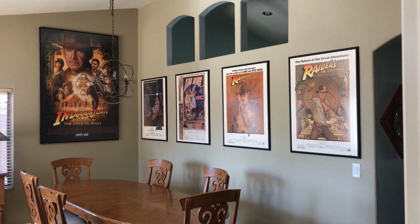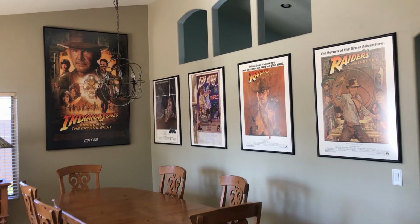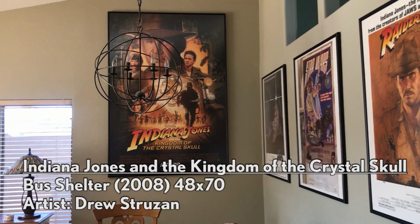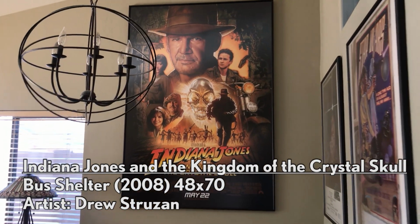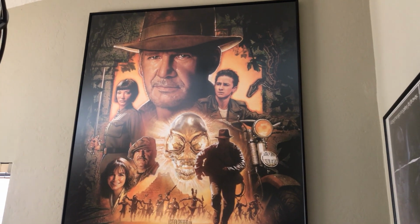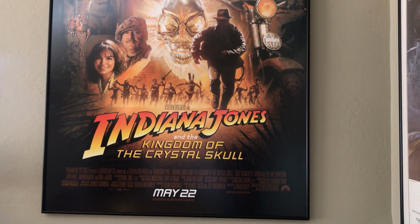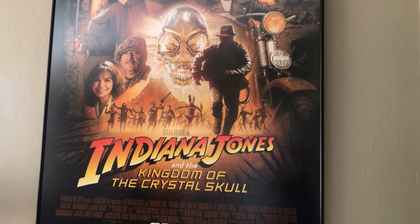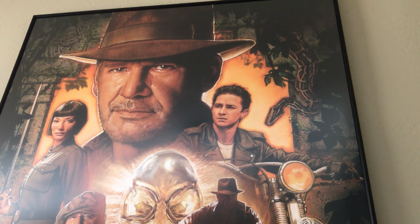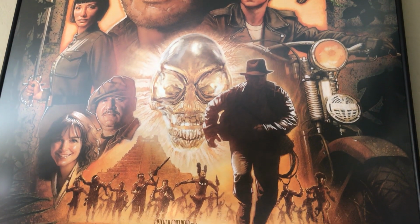So here already is what I mean by the rotating art collection. Even since giving the collection tour of this room, I've since used this big wall's real estate to put up the Kingdom of the Crystal Skull bus shelter. My least favorite of the Indiana Jones films, but boy, if Drew didn't deliver on the posters, as always. I also noticed that this art is less cropped in than the one sheet, so it includes even more of the art on the sides.